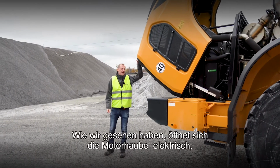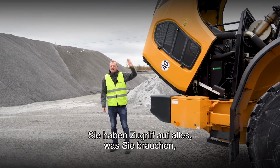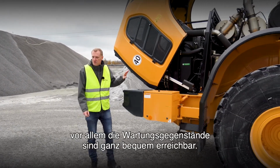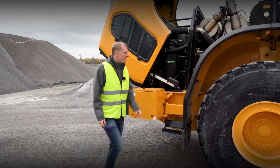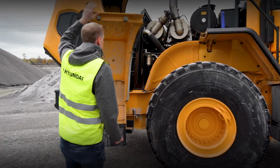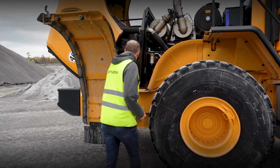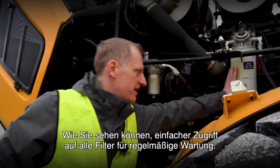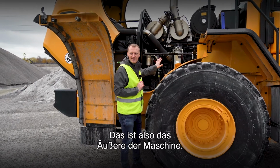So as you saw, the engine hood opens up electrically. It gives you access to everything you need to access. Especially the maintenance items are quite conveniently accessible. Let's open up the machine a little bit further and have a look. So as you can see, easy access to all the filters to do your regular maintenance. So that's for the outside of the machine.